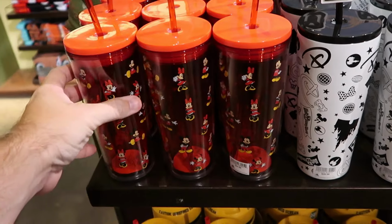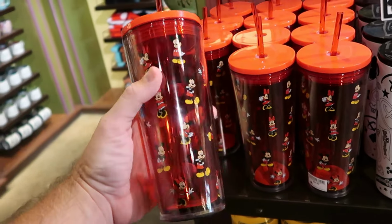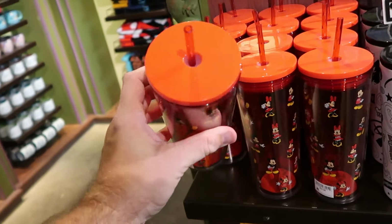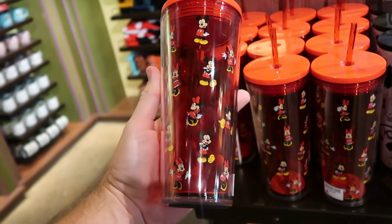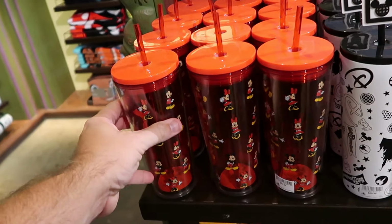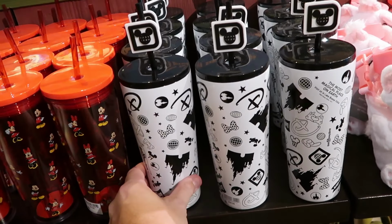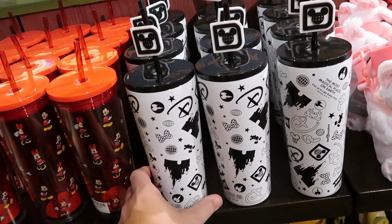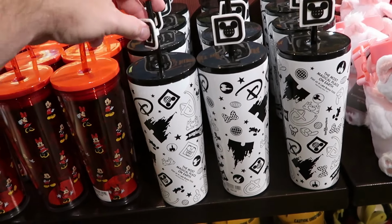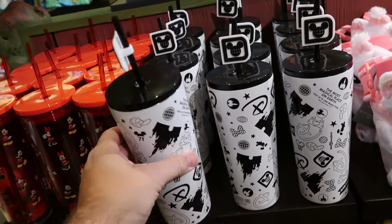And a few really nice plastic cups and stainless steel ones that are brand new here to Animal Kingdom. This is a nice red color with Mickey Mouse and then Minnie Mouse. The cool thing though, you actually get a bunch of different graphics with Minnie and Mickey striking a pose. These are $25 a piece. Right next to that one is a stainless steel cup. You can see Minnie Mouse's bow, Cinderella Castle, the Disney logo, most magical place on earth. You even get the little rubberized gibbet with the Spirit Jersey logo for $30.